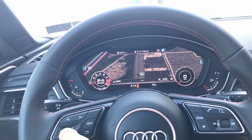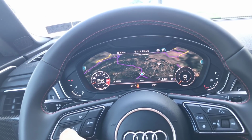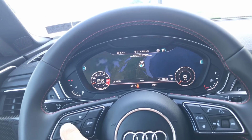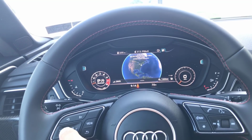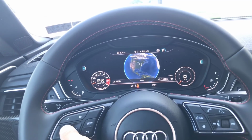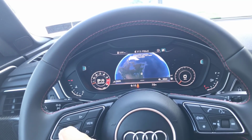So let's do that right now. I can zoom in or I can zoom out with this wheel. Take a look at that. I can literally see the entire world, and everything runs nice and smooth. Okay, so let's come back right in. Let me zoom back in. That's absolutely amazing. You can go to anywhere in the world.